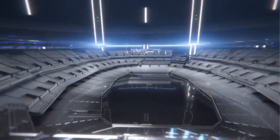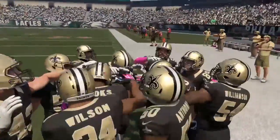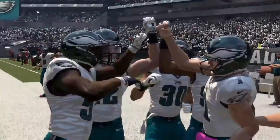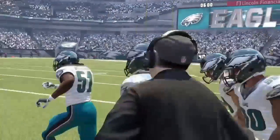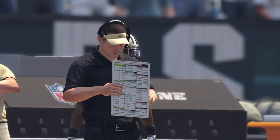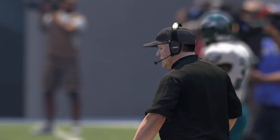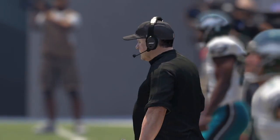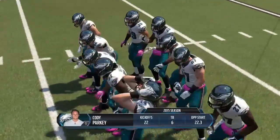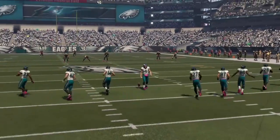Saints Eagles on EA Sports, as we welcome folks to the NFL football program where we see the New Orleans Saints, who are, I believe, 4-0 against the Philadelphia Eagles, who are number 1 in the NFC East. And there is Sean Payton right there against the mind of Chip Kelly from Oregon University, obviously. And the Philadelphia Eagles are hyping up, which is a good sign for maybe a really good game.